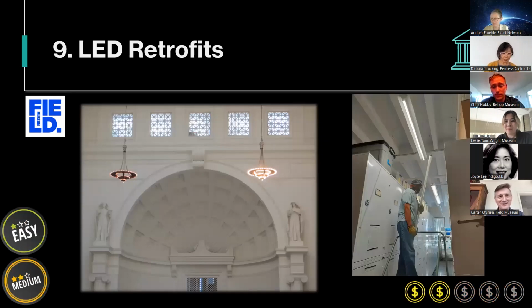LED retrofits. I just happened to be in a great spot to take a picture and get a before and after on the left, where we were changing over old incandescent bulbs with LEDs. So the LEDs are the ones on the right. As you can see, they're clearly brighter, and it's also a more uniform, desirable light. These are using about 75% less energy, and they should last 15 or 20 times as long, if not more, than the old ones. We'll find out with more years to come.